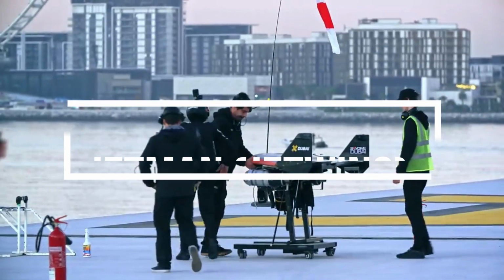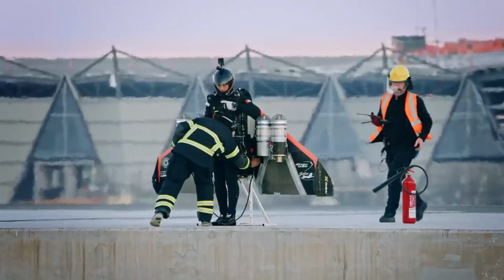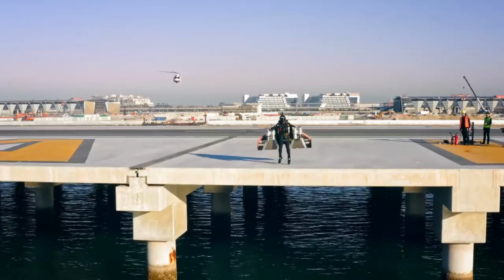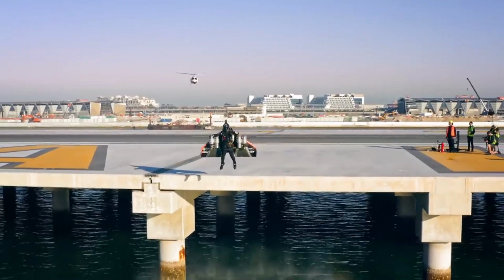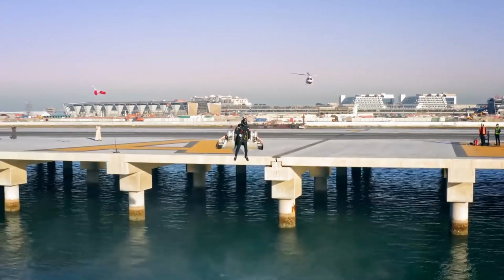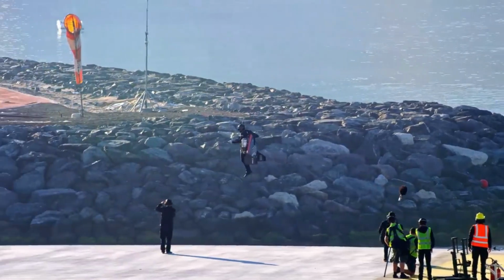Introducing Jetman, an incredible fusion of human ingenuity and technology. With the Jetwing, flying like a bird is no longer just a dream. Engineered for performance, the Jetwing features advanced jet propulsion, allowing pilots to reach speeds of over 100 miles per hour and altitudes of up to 10,000 feet.